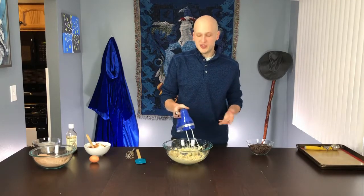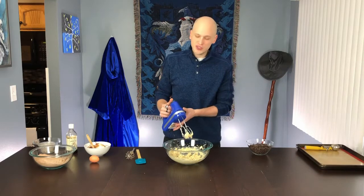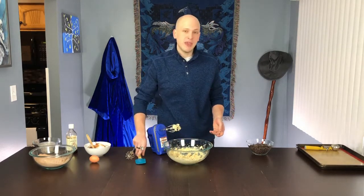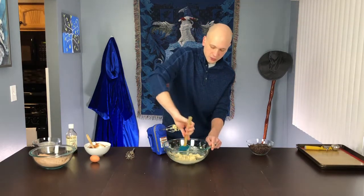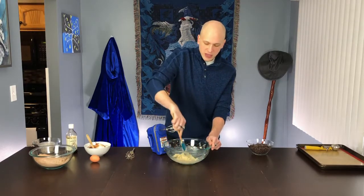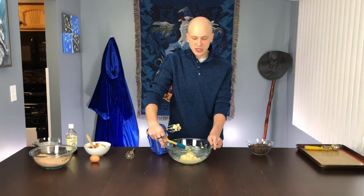Now, one thing that I'm noticing as I'm mixing this up is that the brown sugar that I'm using is actually a little bit old, so it's kind of lumpy, and that's okay. So all you need to do is just keep making sure to mix it together and keep beating it until the lumps come out. You also want to make sure to scrape the sides of the bowl a couple of times to make sure that you push everything to the middle of the bowl. It'll make it easier for the mixer to get to the lumps and break them apart. If you're using a stand mixer, it'll probably go a little bit faster than if you were using a hand mixer like I'm using today.